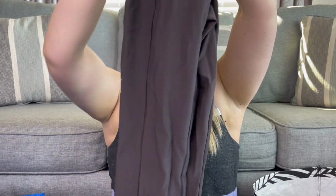I love the way these pants feel. Holy smokes, what are they? They are Athleta, size medium. Oh, I remember looking the comps up for this one. The comps were actually really, really good.